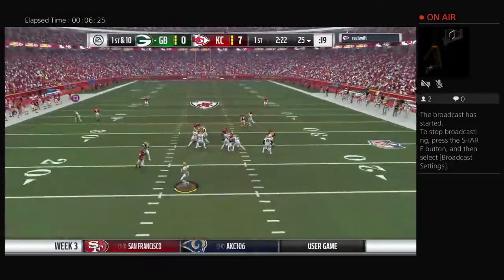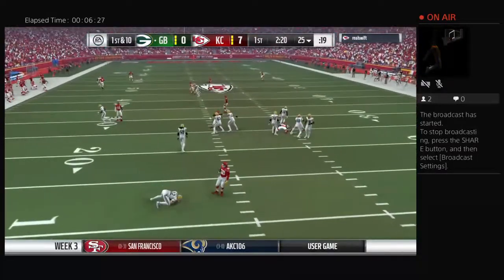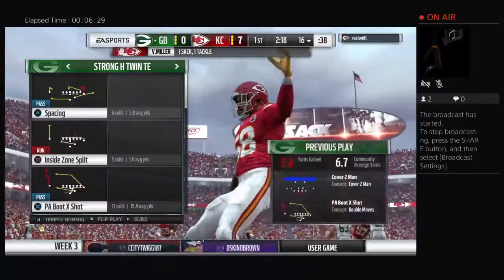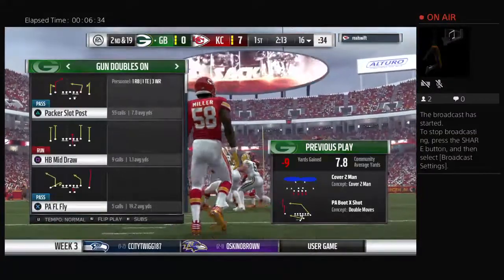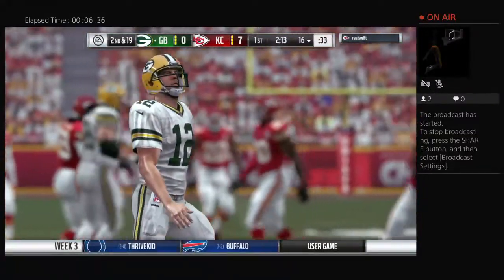On 1st and 10, here's Rodgers. And he'll be grabbed from behind and slung down like a rag doll. Von Miller from that outside linebacker spot. He's able to get in there for a loss of 9.